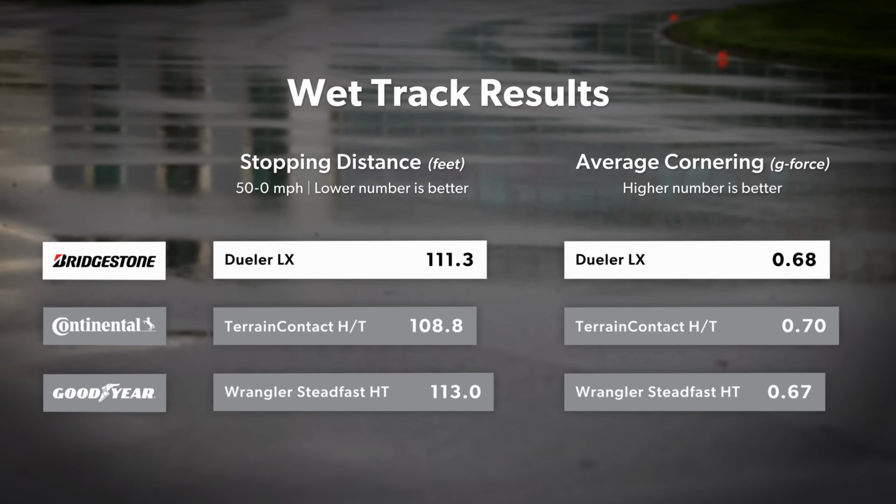Braking from 50 to 0 in the wet yielded a stopping distance of 111 feet, placing it squarely in the middle of the test group.